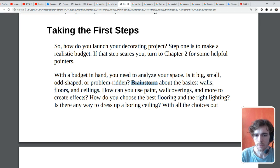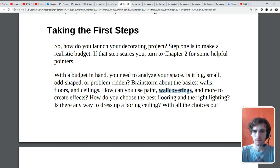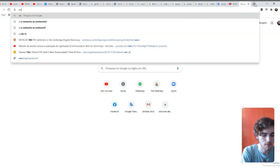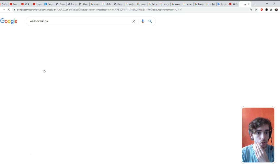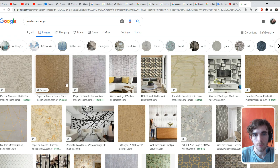Okay. Brainstorm seria como verbo aqui, brainstorm, seria uma reflexão, né? Reflect about the basics, né? Refletir sobre essas coisas que você vai ter que fazer, né? As coisas básicas que você vai ter que fazer. Brainstorm about the basics. Walls, floors and ceilings. Ceiling seria o teto, alright? How can you use paint? Wall coverings, né? Wall coverings seria aqueles papéis de parede, né? I believe, né? Para você meio que só cola ali. Let's check this. It's always good to take a look at some image. It's important. So, yeah, it's kind of like a wallpaper for the wall.